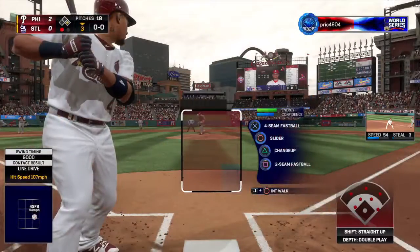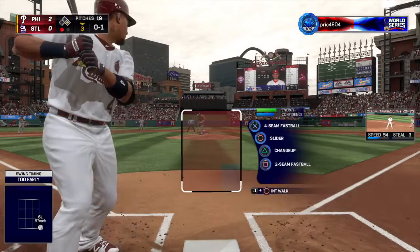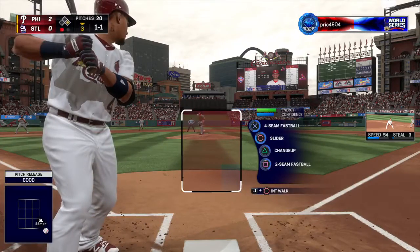Here's the catcher, Yadier Molina. First shot for him here with a runner at first now and 1 away. Swung on and missed. It's 0-1. Has a look, now the pitch. Off the plate, 1 ball, 1 strike.